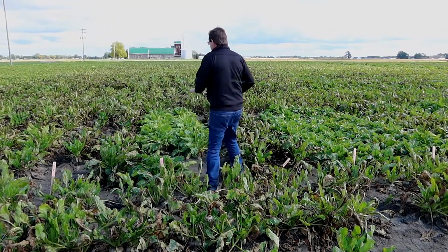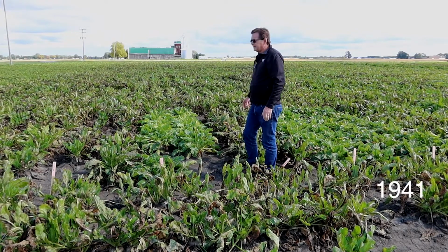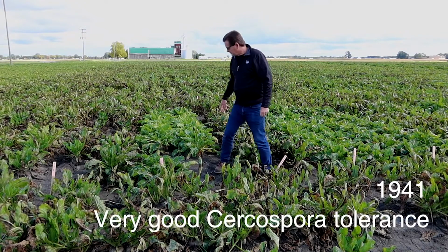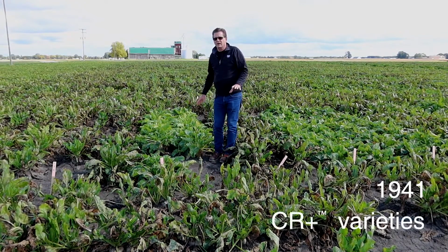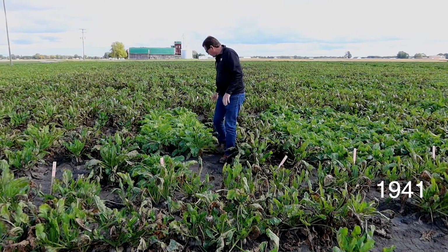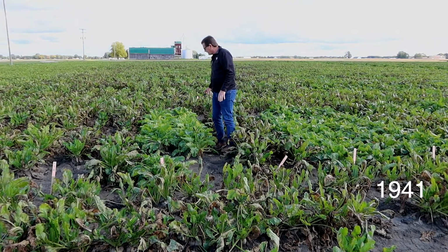This variety right here is a second-year variety. It's called Betaseed 1941. So it has very good Cercospora tolerance, and it's one of our Cercospora Plus varieties. So it's a new source Cercospora Plus variety. Currently, it's not showing hardly any spots in it and held up well.